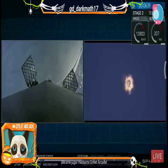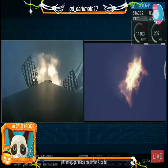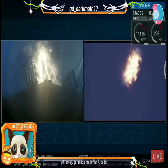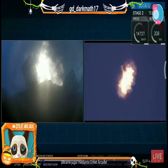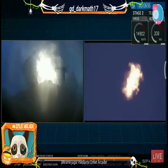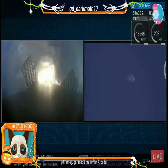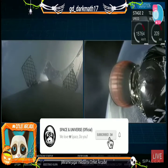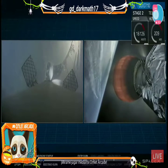Stage 1 entry burn started. You can see all three of those Merlin engines light up right now, executing that re-entry burn and slowing that first stage down. Stage 1 entry burn shutdown. And we just heard the call out for an entry burn shutdown. Landing burn will begin. That's the next phase of landing at T plus 7 minutes and 35 seconds.